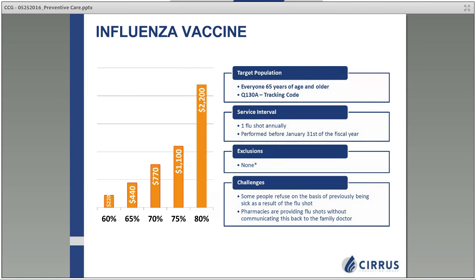So the influenza vaccine in particular, so anyone on your roster 65 years of age or older, again, the tracking code is the Q130. So that's if they have received the service elsewhere, pharmacy, walk-in clinic, hopefully not, but you never know. So if you put up a sign at the front desk and ask patients if they have received the service and they let you know that they have elsewhere, you can bill the Q130A, and that will track it within your program. One flu shot annually must be performed before January 31st. Like I said earlier, no exclusion codes.